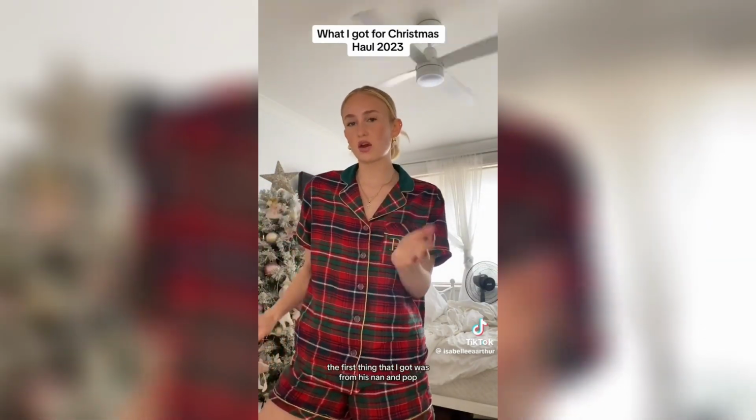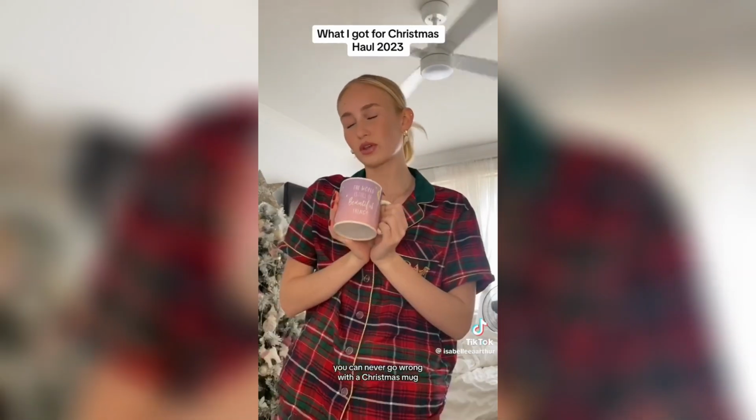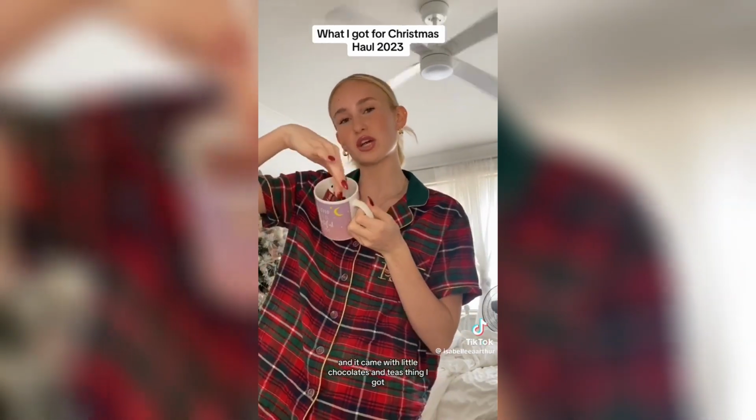The first thing that I got was from his Nan and Pop, and it is a cute little mug. You can never go wrong with a Christmas mug, so I love this. And it came with little chocolates and teas.